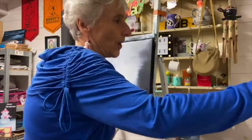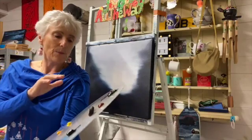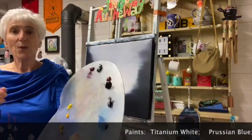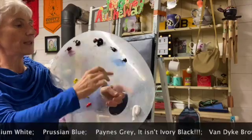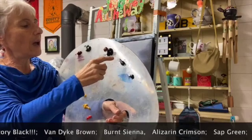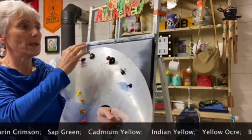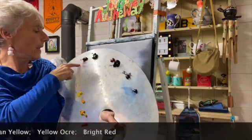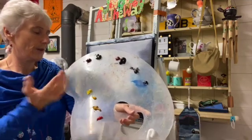So for those of you who are going to be watching this on YouTube, the colours I'm about to tell you will be all running down underneath the bottom. But for those of you watching it live now, we have titanium white, Prussian blue. I didn't go with phthalo blue because I want a darker colour. Ivory black, Van Dyke brown, quite a lot because it's going to be quite a big cabin, I think. Dark sienna, sap green, alizarin crimson, cadmium yellow, Indian yellow, yellow ochre, and of course my bright red.